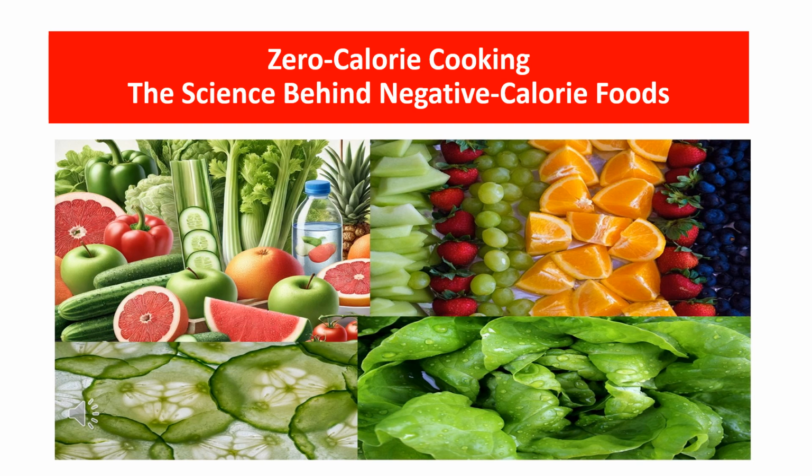What's a simple zero-calorie meal idea? A fresh salad with lettuce, cucumbers, celery, tomatoes, and lemon juice: refreshing, nutrient-rich, and low-calorie.